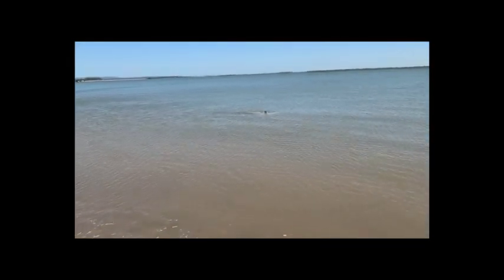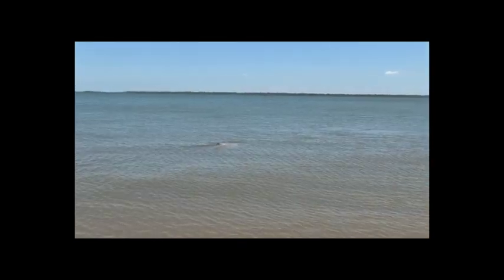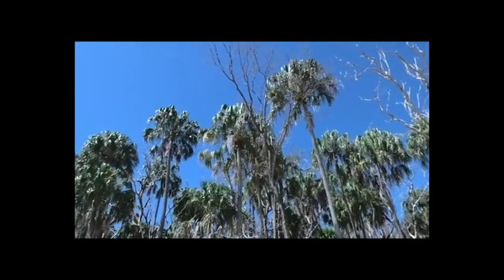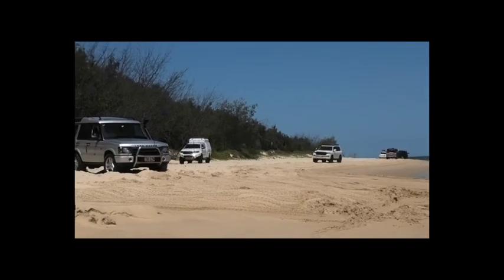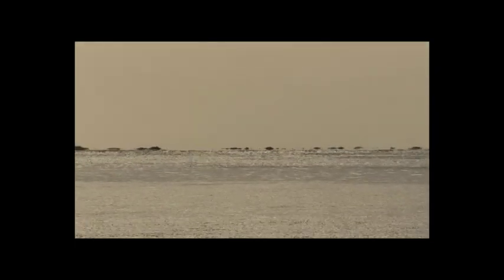We went for a nice beach walk and saw this strange brown dolphin and other wildlife. This is an island of contrasts. You try and get away from it all and end up in four-wheel drive traffic. Even in the most mellow conditions, attempting to cross Wide Bay Bar without the right waypoints could be hairy.